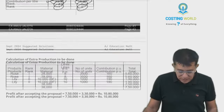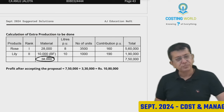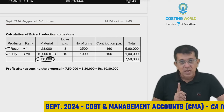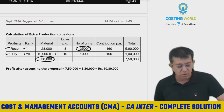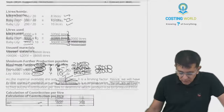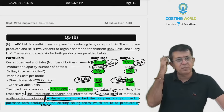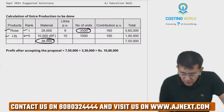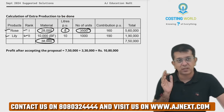Based upon this, let's start doing the bifurcation. See, how much material is left? 38,000. You have rose, you have lily, rank 1, rank 2. Now, maximum that you can produce of rose will be 3,500 more. How did 3,500 come? This was our capacity, this was whatever we are producing now. So the remaining is your spare capacity, 3,500. Every unit will require 8 liters, so 28,000 liters will go in that only. So rose will take away 28,000 liters.